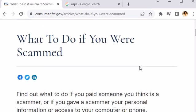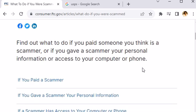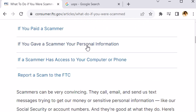So let's go over what to do if you were scammed, because sometimes, especially if you're ordering stuff, it might be very easy to click on a link and accidentally give away your information. So what are the next steps if you gave a scammer your personal information? Now, this FTC article is very good. I would advise you to review it. I have reviewed it, so we're going to look at this section.